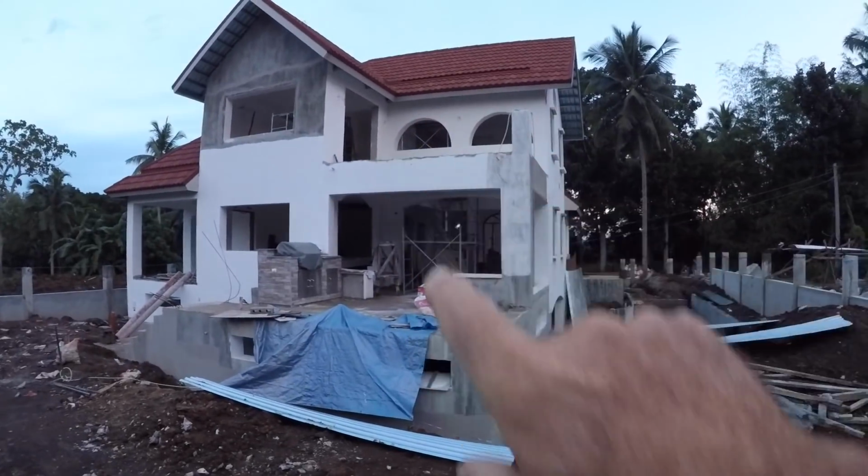Tomorrow is Saturday, and it is going to be build day 229. Yes, 229 on the build schedule here at Villa FELIZ.